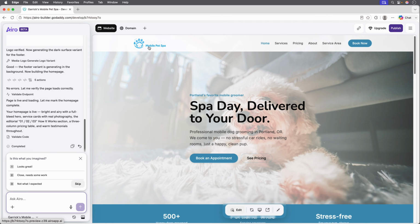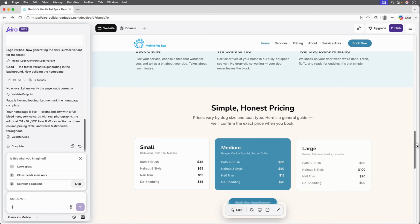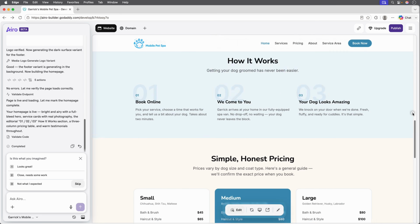Now, as with any AI tool that writes for you, always read and check what it wrote before you publish it. For example, maybe I'm not comfortable with this Portland's favorite mobile groomer line since I'm just getting started with my business. And it did make up all of these prices, so I will have to go through and make sure these all match up with what I'm actually charging.